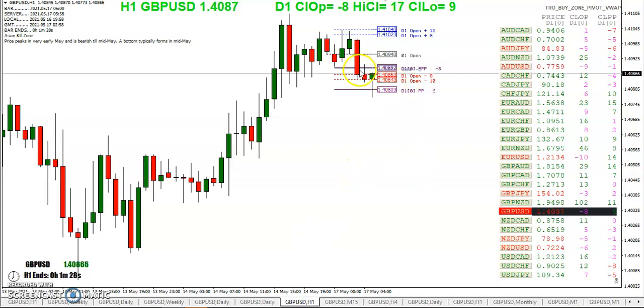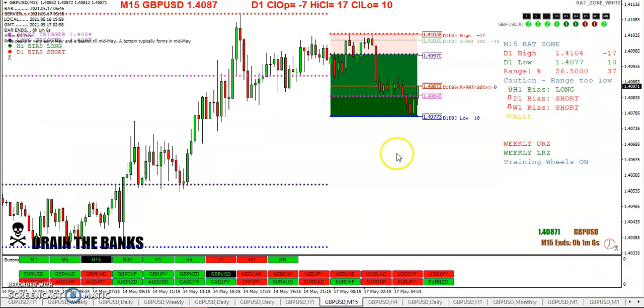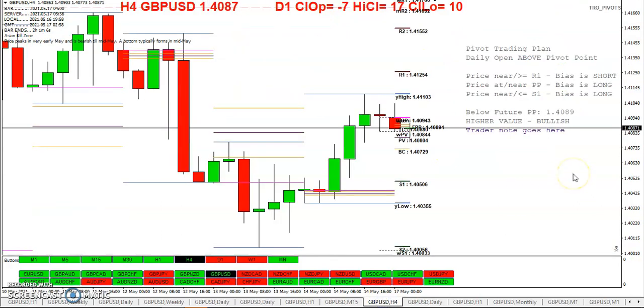Buy zone pivot outside of the buy zone. So there was a short bias, as you can see here, and the pivot's been taken out. But the pound had actually gapped down, so there was a bias to the north side, and it's already filled that gap too. So either way you trade it, you were rewarded if your timing was right. Not enough range for the rat zone at this point in time.